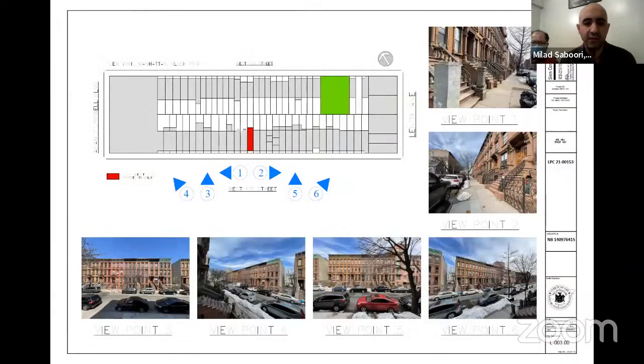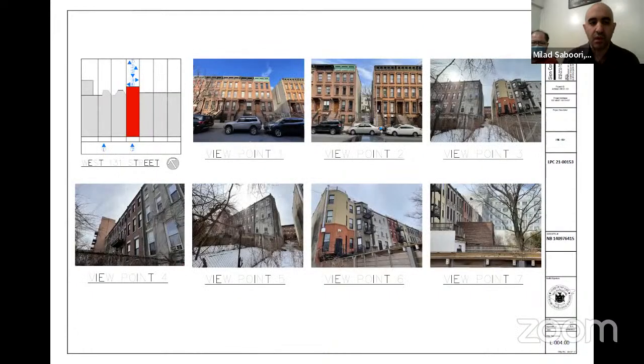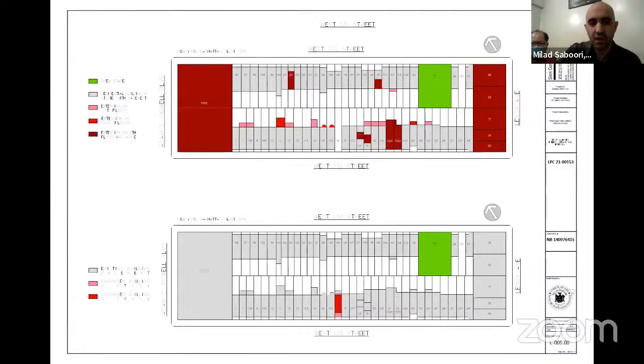On this slide, we have some photos from the outside showing the neighborhood and adjacent building. On this slide, we have the view from the back and the rear facade of the adjacent building. Here we're trying to show what the extensions look like in the neighborhood. Obviously, the darker color means more extension and more additions.